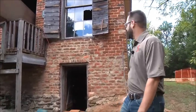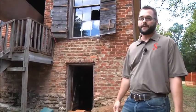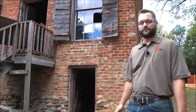And why is that important? Well, obviously in a historical renovation, one of the goals is to maintain as much historical character as we can. My understanding is this is the oldest building in Newton County. And so we're just trying to hang on to as many historical buildings in the area as we can.